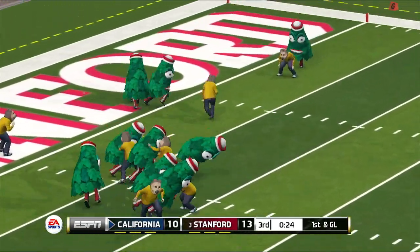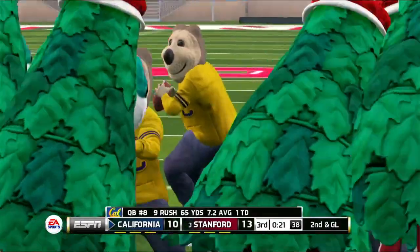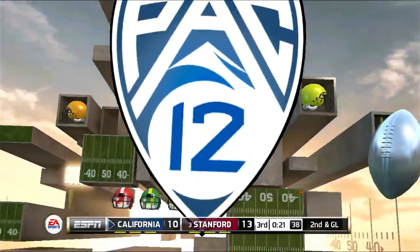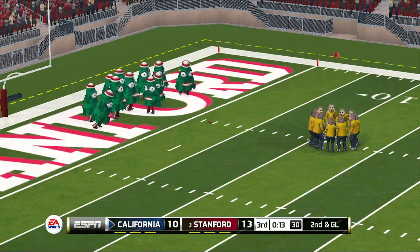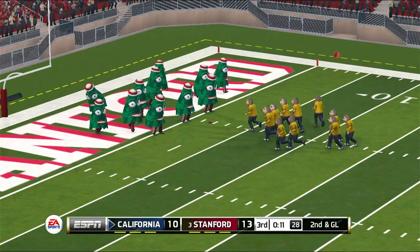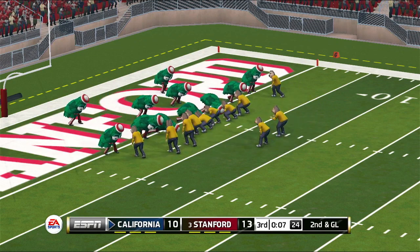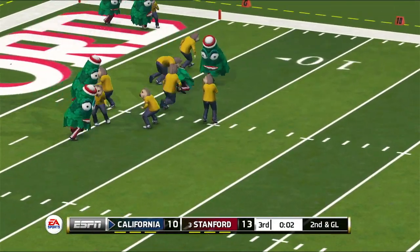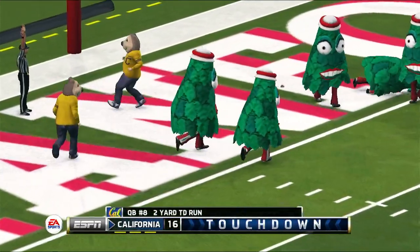He scrambles. So he keeps it and picks up maybe a yard on the play. Tenth play of the drive. He's on the run. Decides to take it himself, and he's got it. Touchdown.